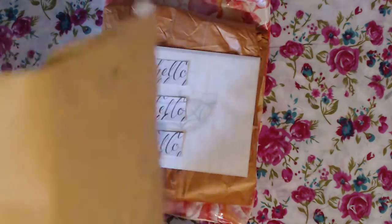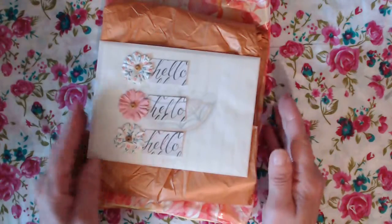And for this challenge, I have put together this huge envelope full of all brand new items. It is full of all kinds of craft things. It's a huge envelope, and I mean, it's slam full. And you can find an updated video of everything that is in there.